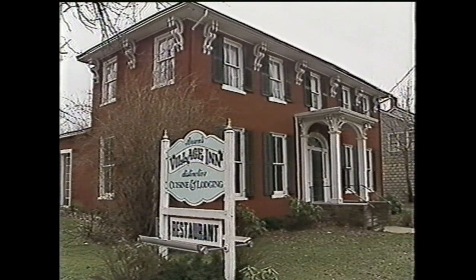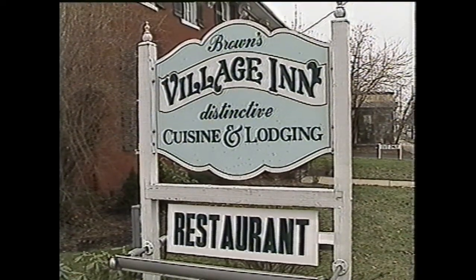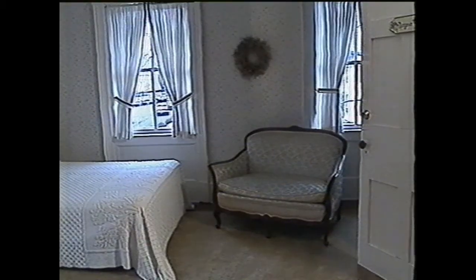Brown's Village Inn seems to be the local favorite, not only for a nice place to spend the night, but when you're also looking for a good restaurant. They only have 3 bedrooms in this old stagecoach stop. Each has a private bath, and they offer a weekend package for 2 for less than $100.